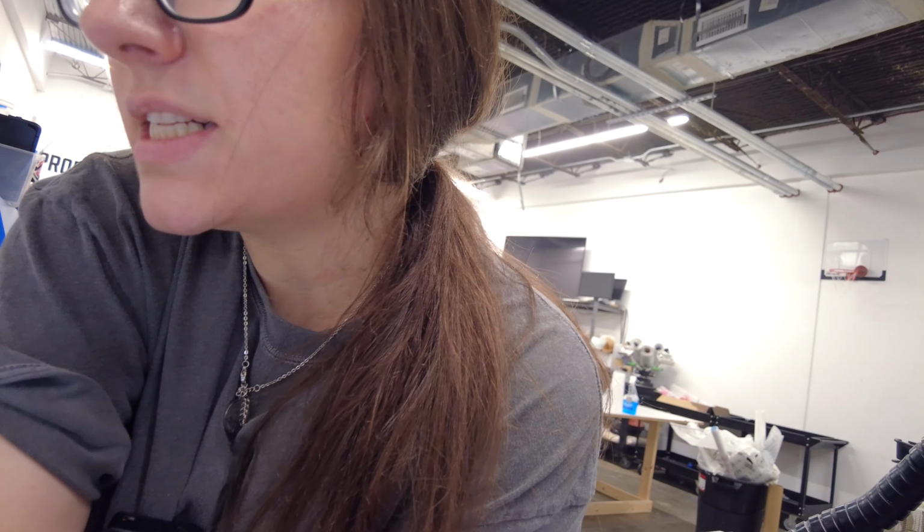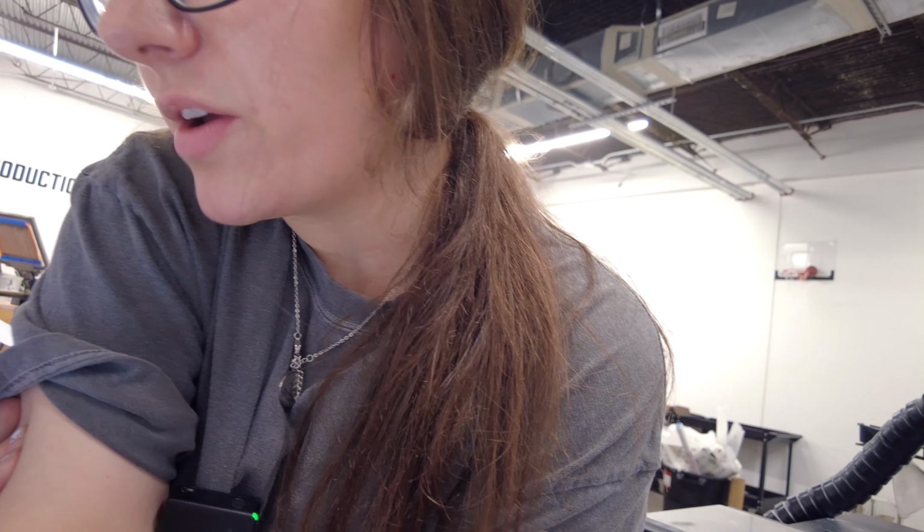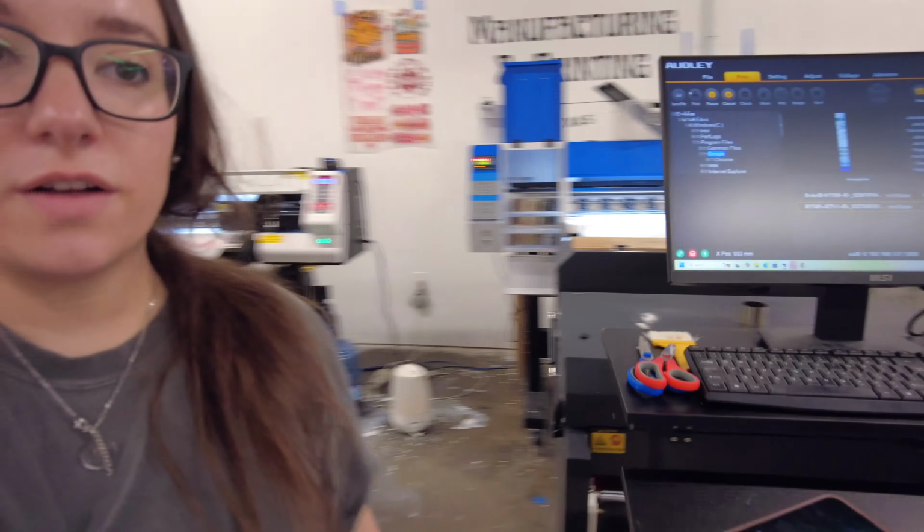Printer number 2 is looking pretty clean so far. I might have to run one more cleaning on it. It did really well when it first loaded up. It actually looks pretty good. I think we'll be okay. If there's an issue, it's probably going to work itself out. Printer number 3 is up perfect as always. So we're off to a good start today, guys.